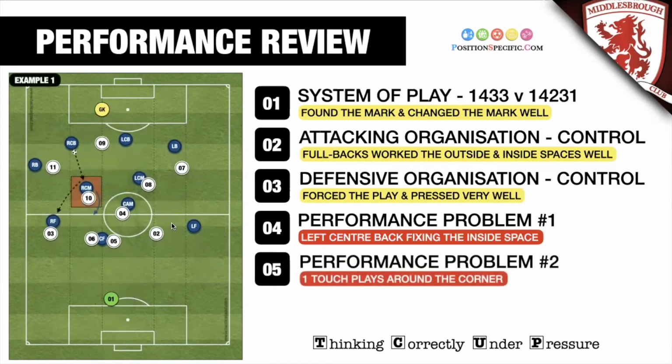One of the other performance problems was when they did play inside, the midfielders were bright and clever to spin the ball around the corner and then go and get the next one. So some of the things that we spoke to the players about in this scenario was to make sure that they get the body across. So when the player comes in and spins it round the corner, can they get across their running line and block them? If they do get taken out of the game, it might have to be a clever foul. So just little things to stop them getting momentum.